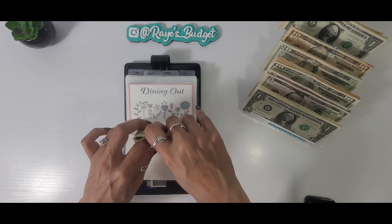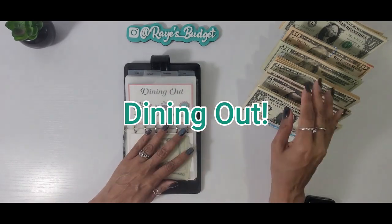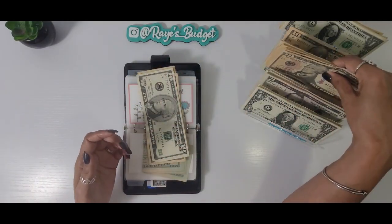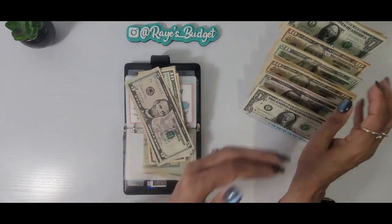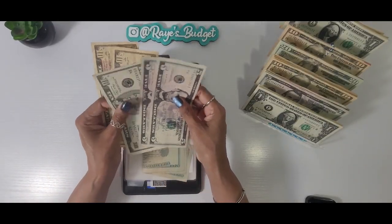And then next, guys, we have groceries. Groceries today is going to be getting $40. So let's see, it's going to get 3 10s and 2 5s. I have my cash breakdown right in front of me, so hopefully I don't mess up. So guys, this is $40 for dining out.